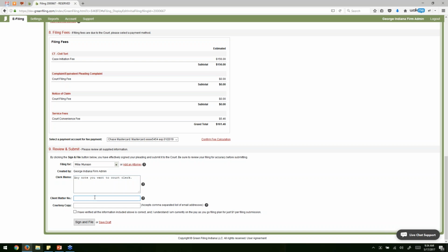There's also a client matter number. This is an optional field where you can type in your own internal case numbers, file numbers, whatever you may call them, to track against this filing against your client. This will show up on any e-filing receipts you receive. It'll show up on any reports you generate out of the system. So it should be useful in helping you track any fees against a particular client so that you can bill back those fees to that client.